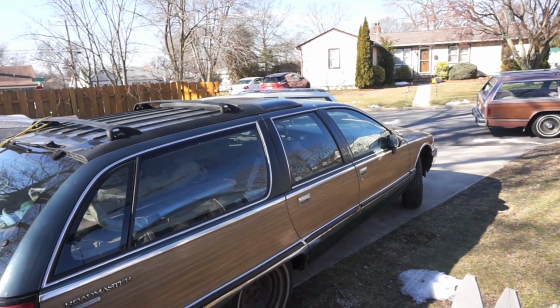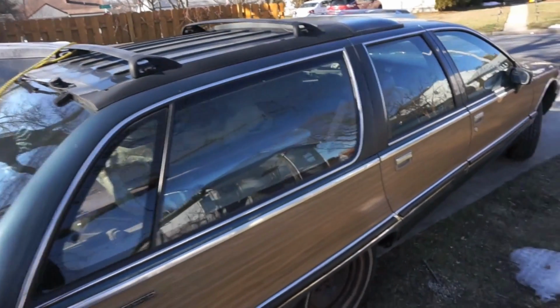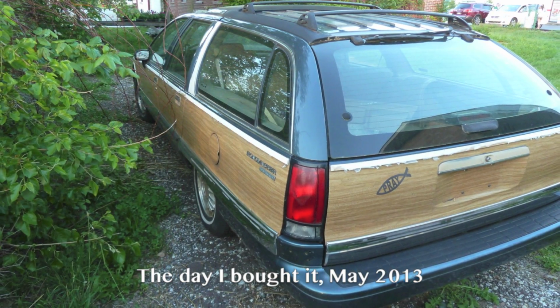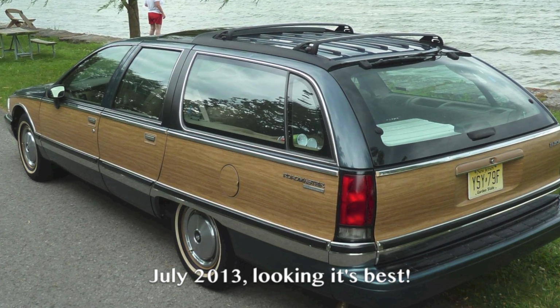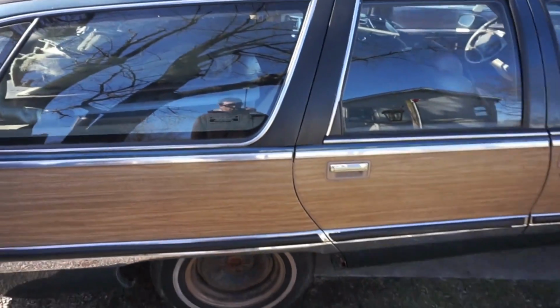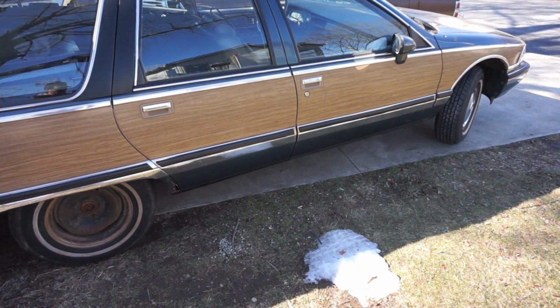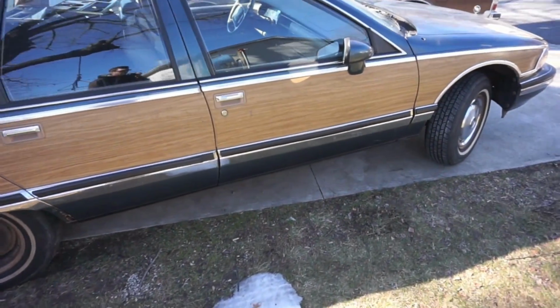Anyway, it's got 207,000 miles on it too, and it's got a lot of rust. But you know, I bought this car for $550 over 3 years ago. I've put over 20,000 miles on it, and I've put very little money into it. Pretty much just a water pump and a radiator. That's really it. So it doesn't owe me a thing, but it ran so beautifully.